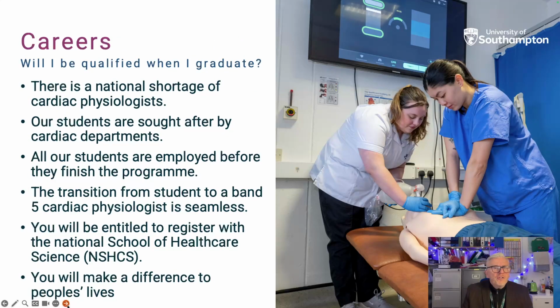And what about the career at the end of the programme? Well, there is a national shortage of cardiac physiologists, and our students are sought after by cardiac departments around the country. They all are employed before they finish the programme, and because again the way that the programme is structured, the transition from being a student into a first qualified post is almost seamless. You're already doing the job by the time you finish the programme.